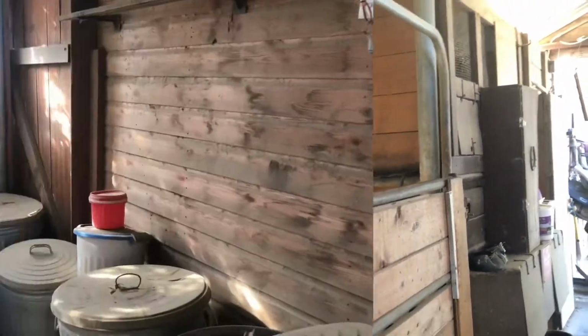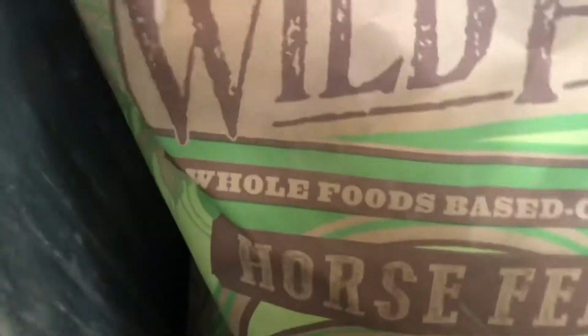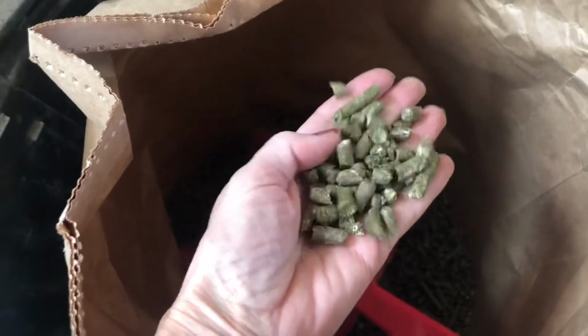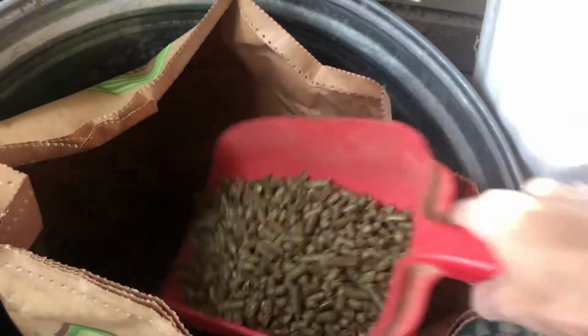Okay, let's continue on. In addition to hay and my extra flake, my horse also gets this bag, which is called Wild Fed Whole Food Based Complete. It is a dry supplement food, with alfalfa and a bunch of grass hays mixed in. This bag is about $38, and my horse gets about, I don't know, maybe 3 cups. This bag lasts about a month, so there's another $38.